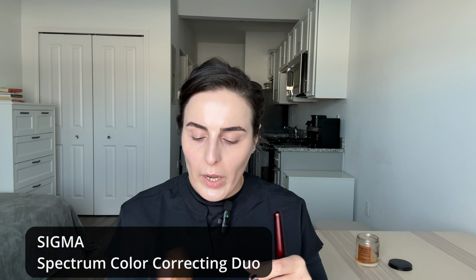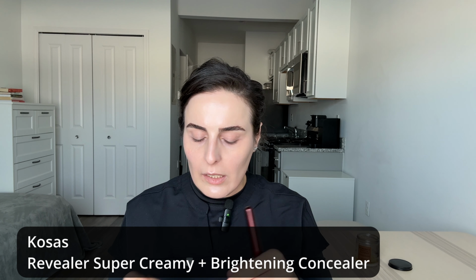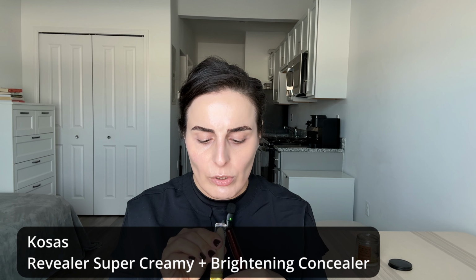After I put on my foundation or BB cream, I use a color corrector if I feel like my dark spots are very prominent from not sleeping enough the night before or being sick. I have one color corrector here. This is a Sigma one and the shade is light to medium. I also have this new Kosas concealer. The shade is new actually. It's 3.20. I actually want to use this one.